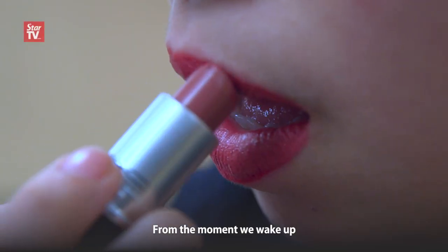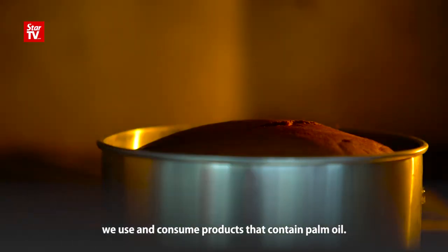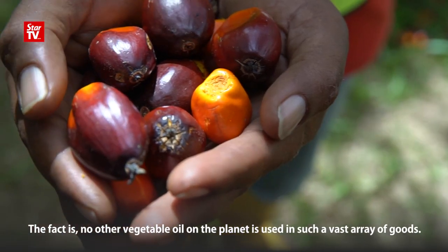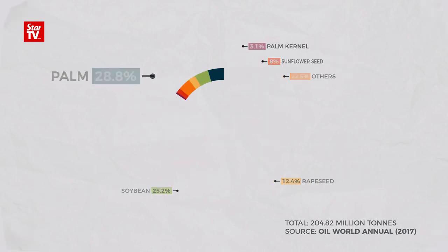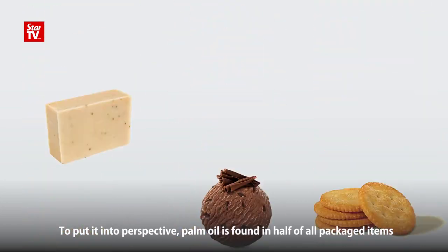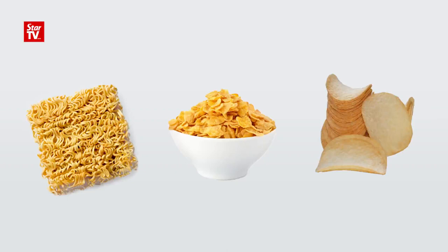From the moment we wake up, we use and consume products that contain palm oil. The fact is, no other vegetable oil on the planet is used in such a vast array of goods. To put it into perspective, palm oil is found in half of all packaged items sold in supermarkets.